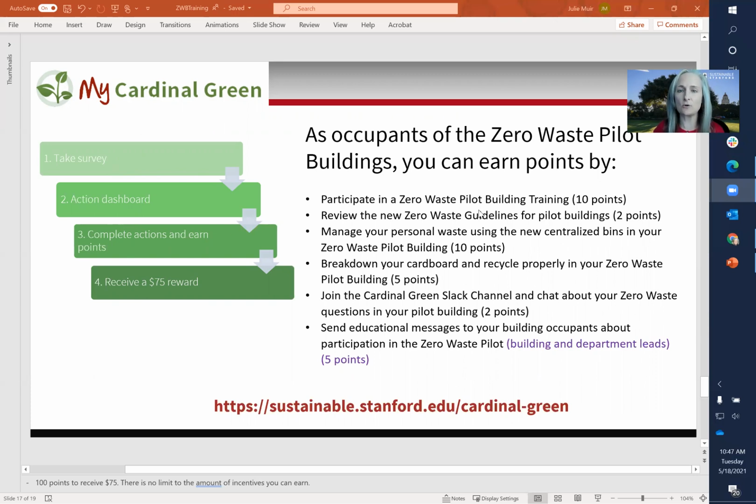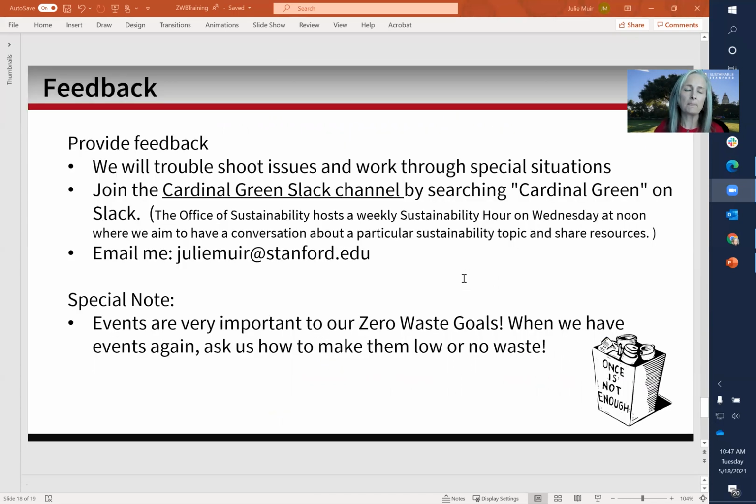Now, because you're in a zero waste pilot building, you can earn extra credit by performing various activities that are related just to the zero waste building pilots, such as attending a training, reviewing the zero waste guidelines, managing your own personal waste using the new centralized bins, breaking down your cardboard, joining the Cardinal Green Slack channel, and chatting about your zero waste questions. And if you're a building or department lead, sending educational messages to your building occupants about participation in the zero waste pilot.